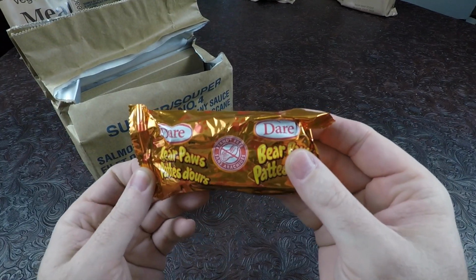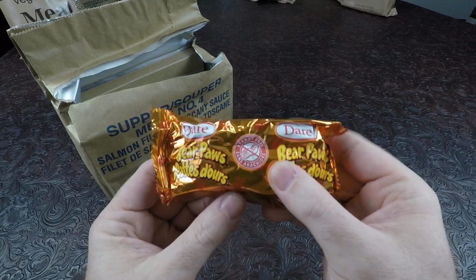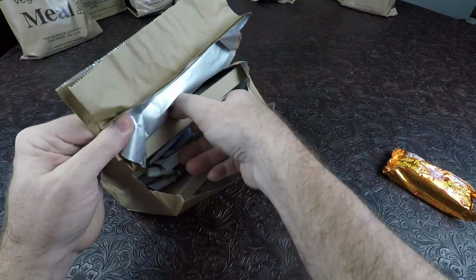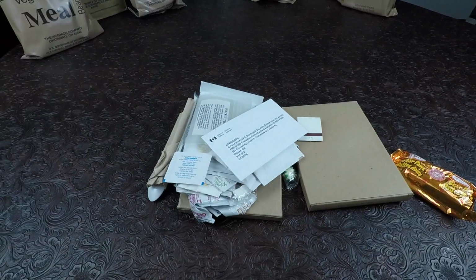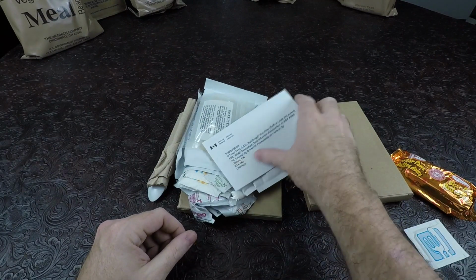What is this? This is Bear Paws. It feels weird. It's like a chocolate bar. I don't know. Could be interesting. Let's get this out of here. Everything's really packed in this one. Man, oh man. Look at that. All kinds of stuff. We have a wet nap. It smells old in here too.